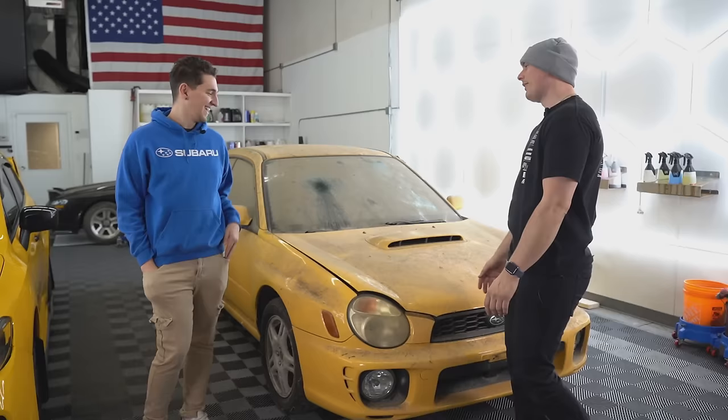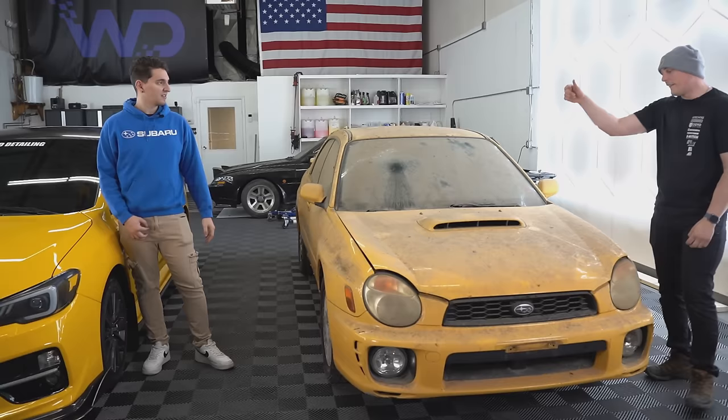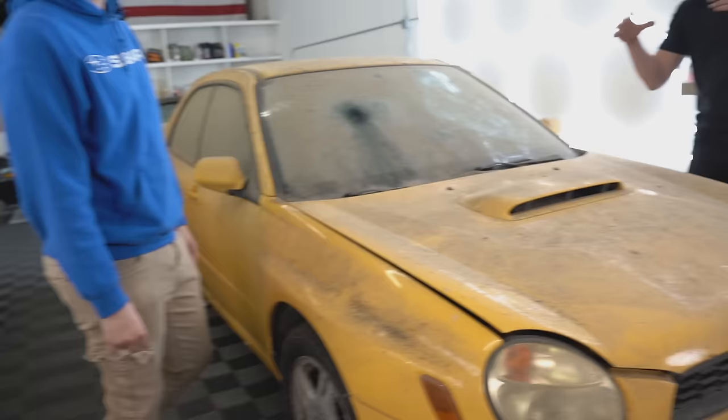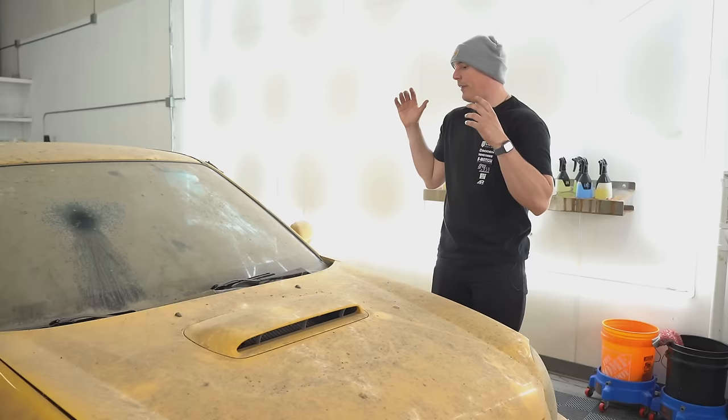And I was never into super old WRXs, but I do like, now that I'm looking at the two side by side, that they kept the hood scoop on both of them, even though it's a little bit different. Yeah, so yours is integrated. This one obviously is kind of just mounted to the hood itself. But what's kind of cool, in 2002 and 2003, when these came to America, they didn't have an STI version. That didn't come until 2004, with the introduction of the EJ25, which was the STI motor.